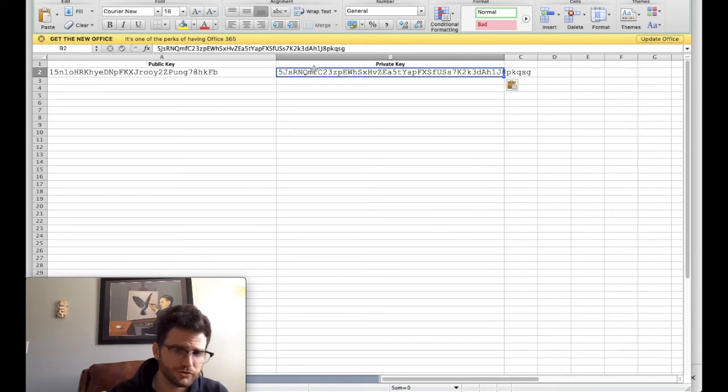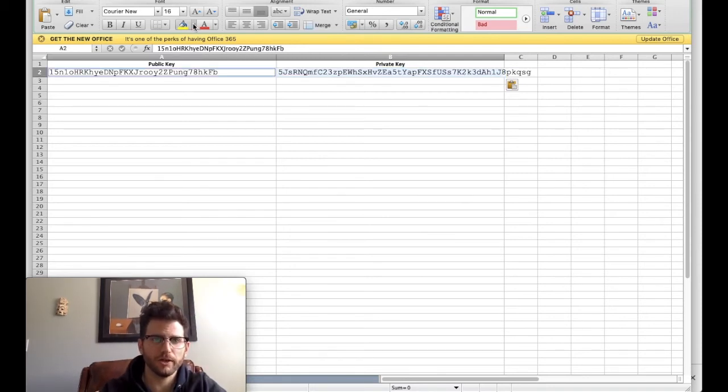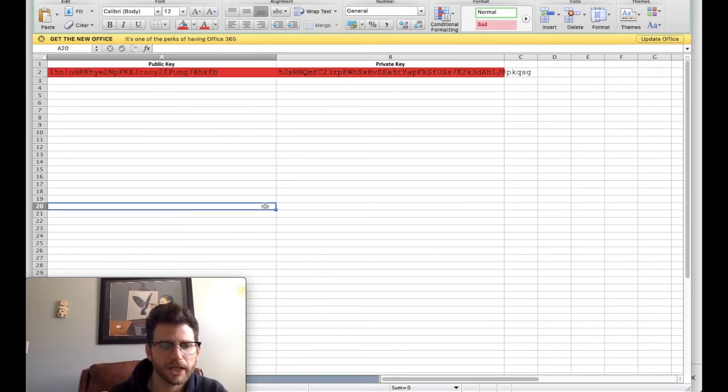I just create hundreds of them, spend half an hour, 45 minutes just pasting in private key, public key combinations, and then save this Excel spreadsheet. And as you use addresses, I like to just go in and cross them out like that, so you know which addresses you've used and which you have not used. Okay.